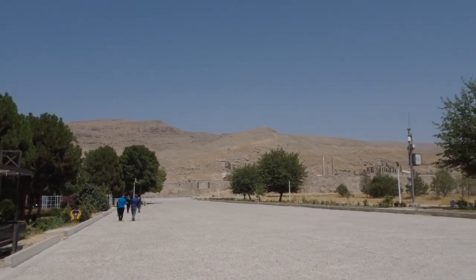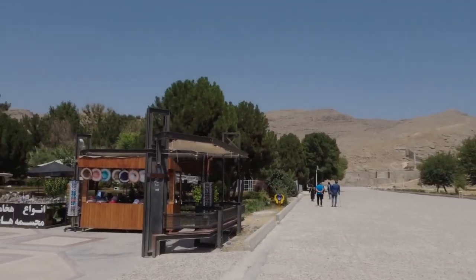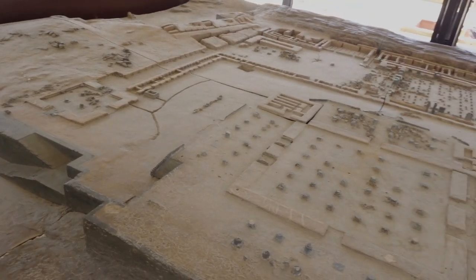We have finally reached Persepolis. It took us 3 to 4 hours from Isfahan to here, and I think Shiraz is another 1 hour away. Persepolis is basically all the way down there. What it is, it's basically ruins from a bit more than 2,000 years ago. This was all of the palace.